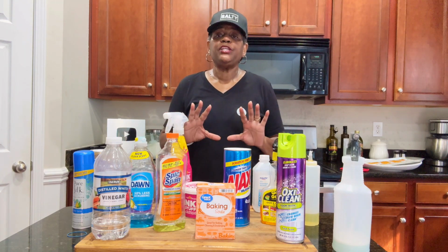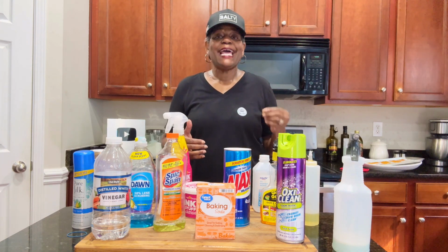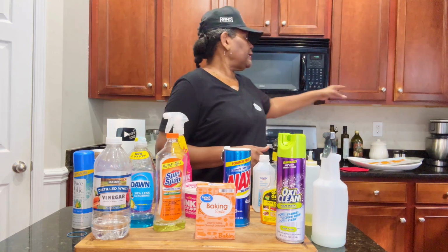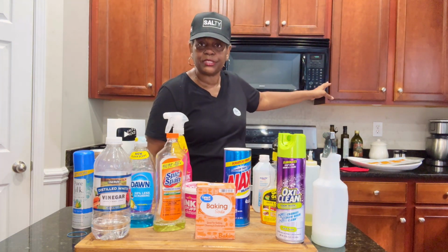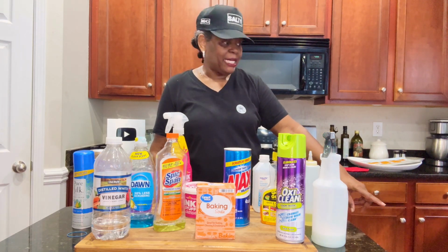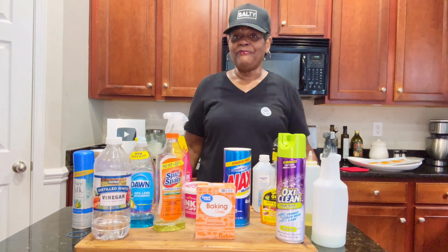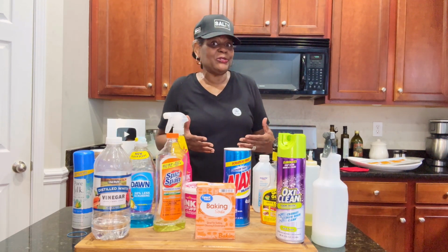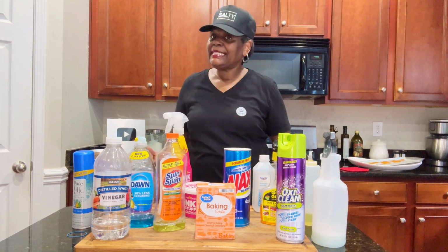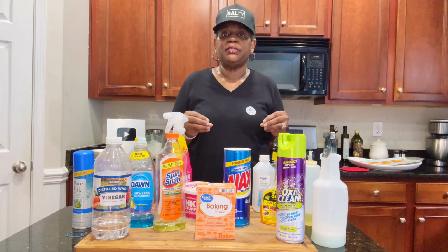And if it's something new you're using, even if it's a natural product, test it first. When I first started using this on my kitchen cabinets, I did not spray the front of my kitchen cabinets with this. I sprayed down at the bottom by my sink in the corner, in the back, in the dark, where if it discolored it or it did something to it, then the front of my cabinet wasn't messed up. So test it, okay? Test it in a small, inconspicuous place.